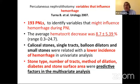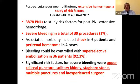Calcium stones, single tracts, balloon dilators, and smaller stones had a slightly lower incidence of hemorrhage, but on the other hand, stone type, number of tracts, method of dilation, diabetes, and stone surface area were the predictive factors in the multivariate analysis. Here in another study, Dr. El Nahas and his co-workers again evaluated the risk factors for extensive hemorrhage in a huge number of PNL procedures.